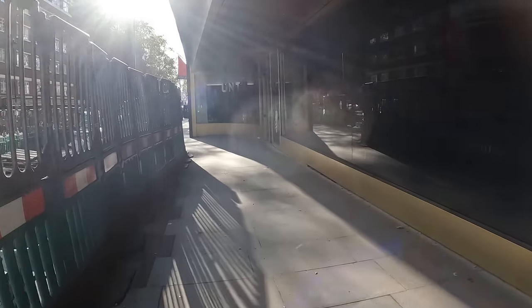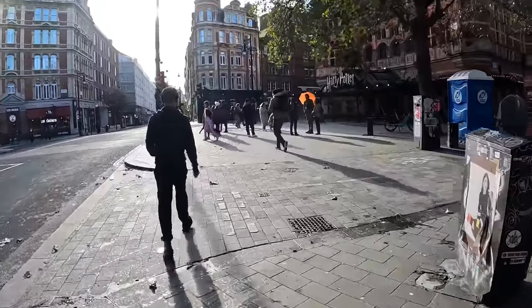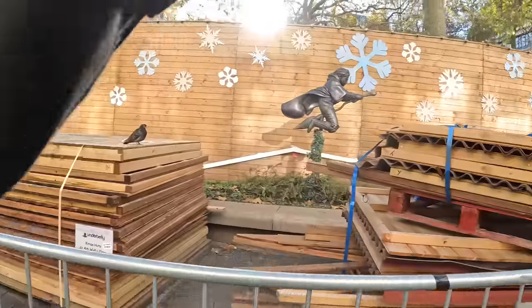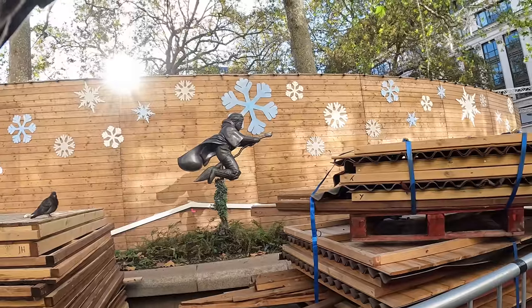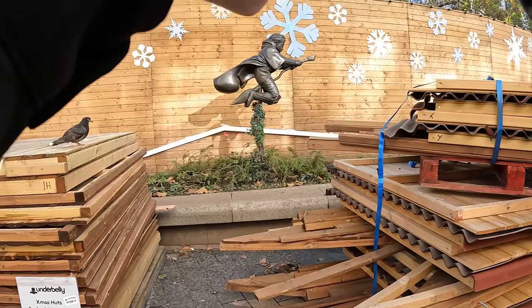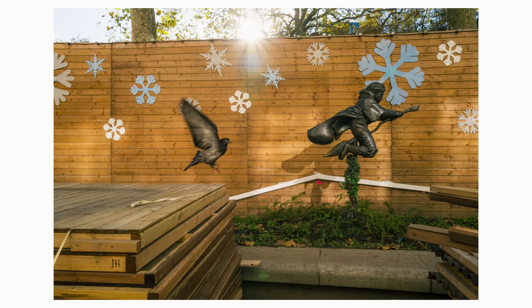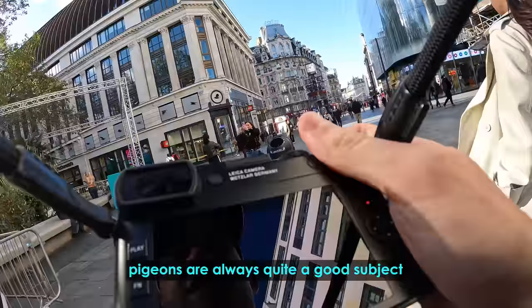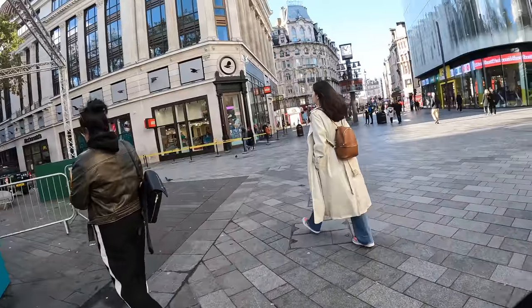Warm up into it, ain't you? Anything that catches your eye. I like this bird here. Yes, hopefully I got that. Oh, that's cool. Oh, with a bird, yeah. Oh, that's lovely. Double flying. I'm happy with that. Pigeons are always quite good subjects when there's not much going on. I mean, what would make that better? Maybe a kid jumping as well to act like he's flying, but you're really pushing it, aren't you?